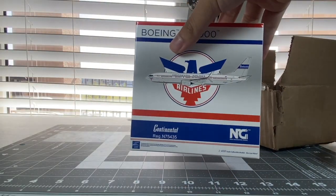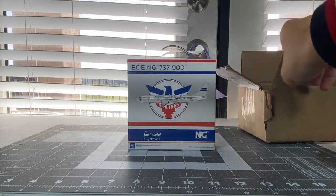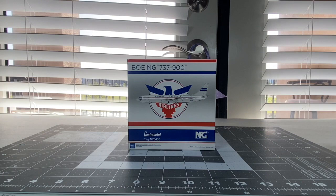Wow. Look how pretty the box design is. Oh man, that looks beautiful. So nothing is in the box, so we're just gonna fling all that and some packing paper, and let's get reviewing with this box.